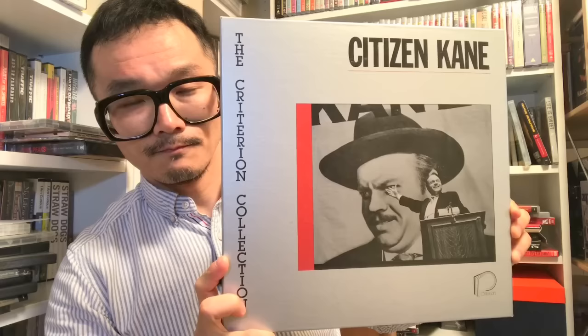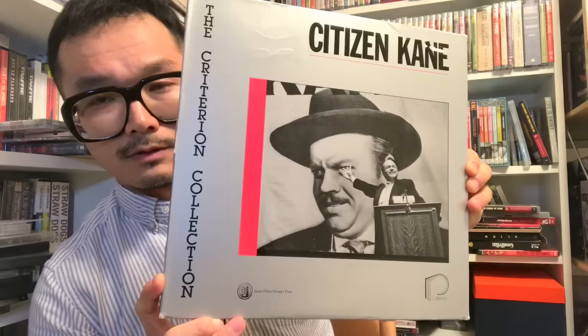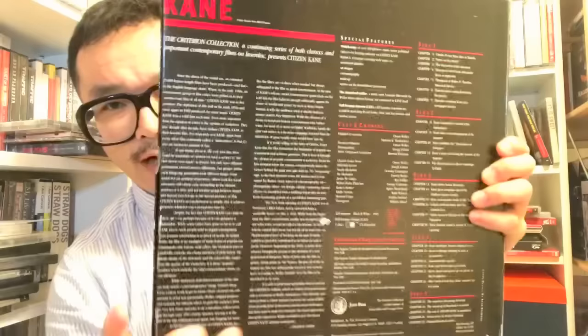Spine number one, Citizen Kane. Here it is again. This version has a one on the spine and a Janus logo on the front here. Here it is again, Citizen Kane. The box. Next we have the CLV edition of Citizen Kane.